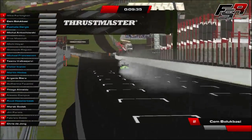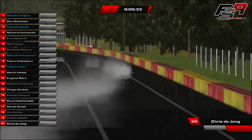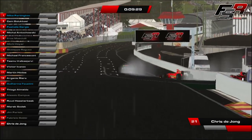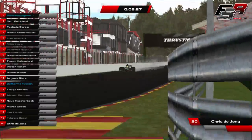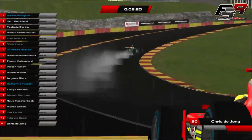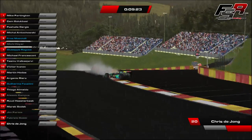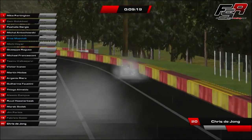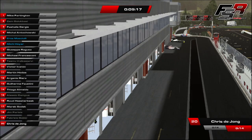Yeah. Oh, Chris de Jong spins in Eau Rouge. I don't know if you catch that, to be honest, but there's a major crash here for Chris de Jong. I don't know if you caught that for Jim, but Chris de Jong spinning on Eau Rouge already. This is what I mean. These guys just ran low fuel, coming onto high fuel. It's again a different story over here. These conditions just unbelievably tricky.